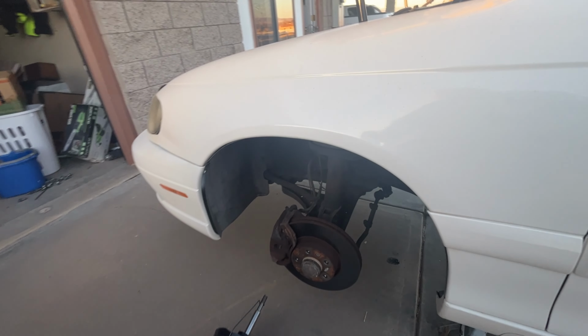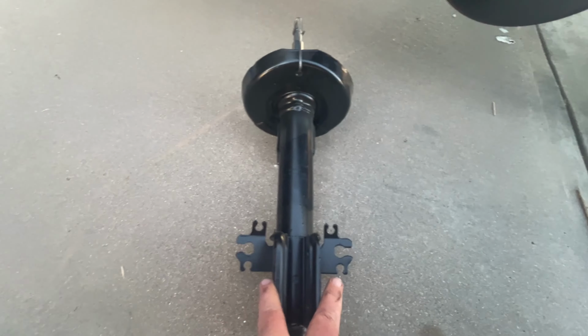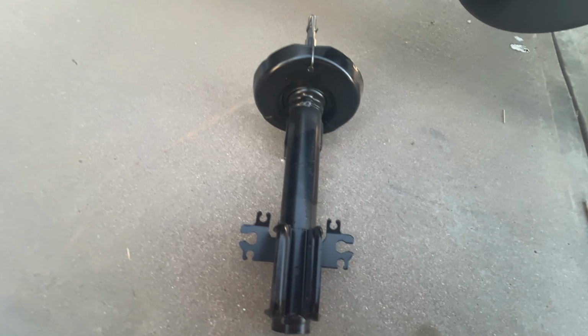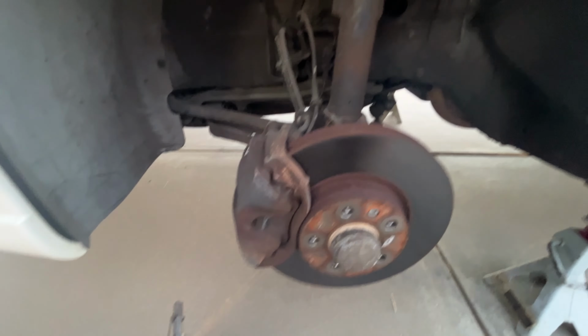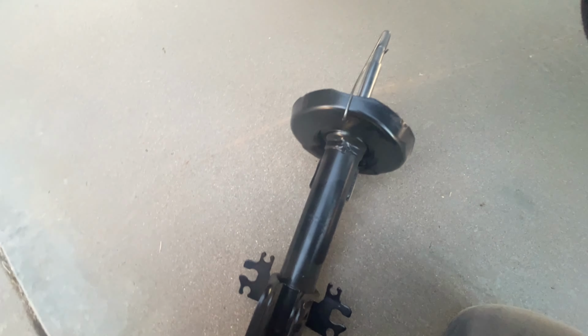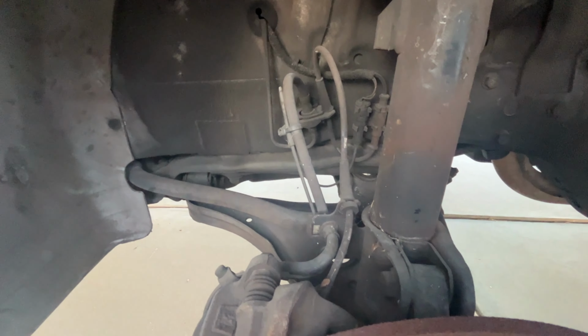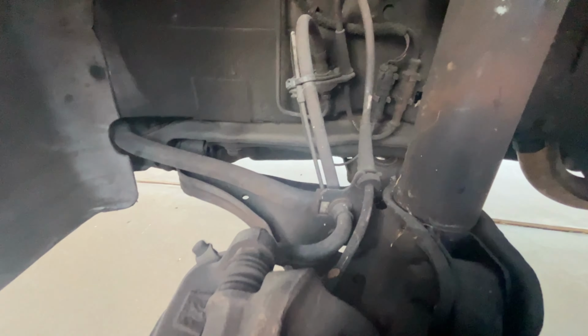All right, one thing I thought was interesting on the replacement shocks, struts I should say. You can see they have an ear on either side. If you come look at this, it does not. It only is on the one side. And so you can interchange these to either side. Both struts are like this. They are interchangeable. I just thought that was interesting.